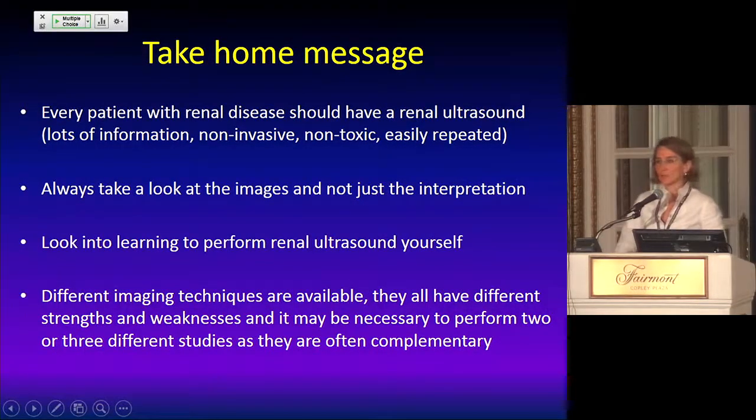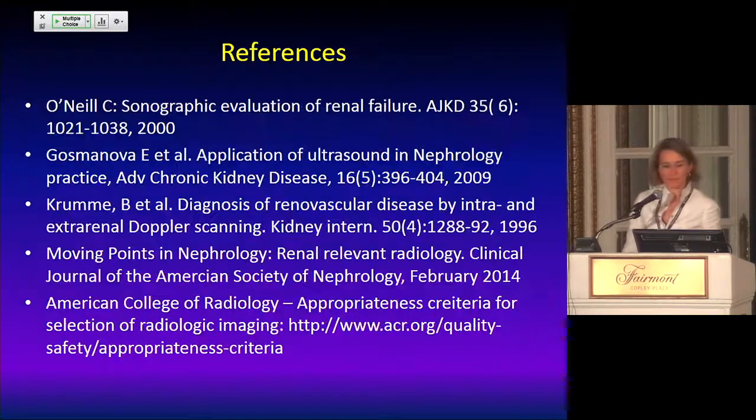And the take-home message overall is that I think every patient with kidney and vascular disease should have a renal ultrasound. It is non-invasive, non-toxic, easily repeated. I do hope you will look at the images yourself and try to get your own impression of what people are telling you is going on. Look into doing the ultrasound yourself if you have a chance to do that. And of course, there are many different techniques that have their strengths, and you just need to be aware of the strengths and weaknesses of every single method, and maybe you need to use different methods to actually get to your diagnosis. And I think that's the end of my talk.